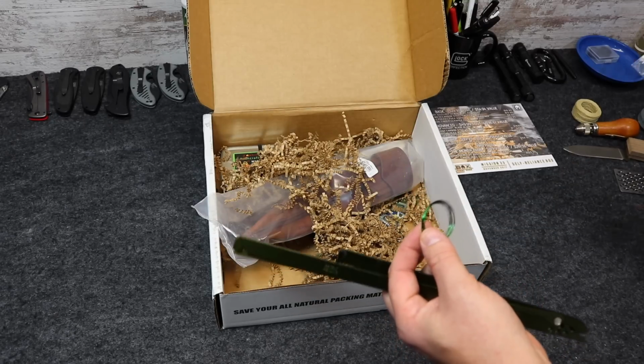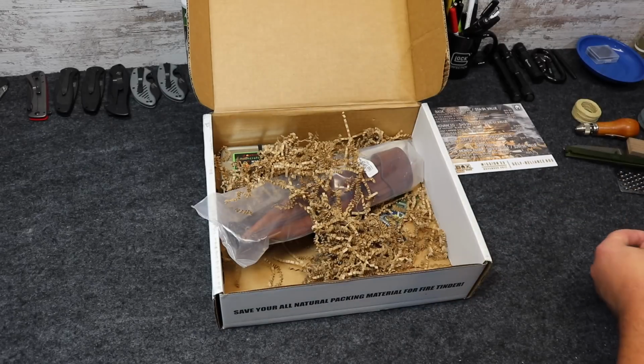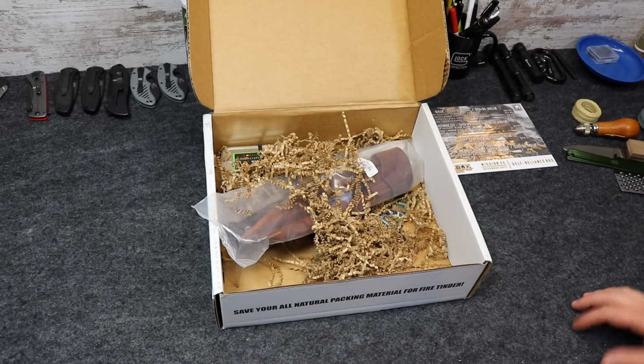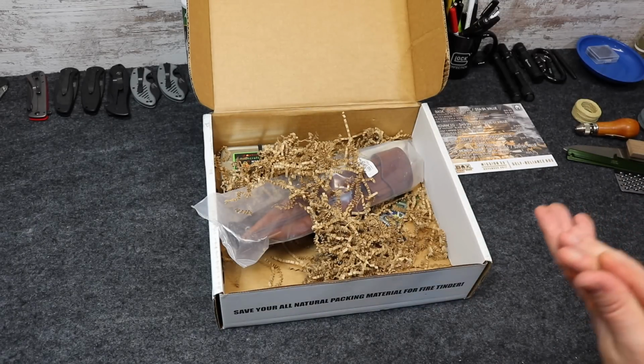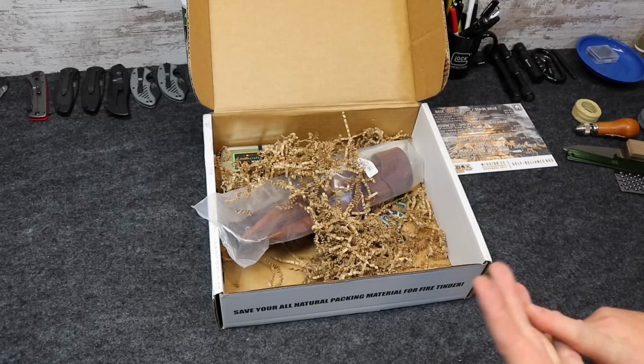Price on that is $14.99. And that is the DF4 Deadfall Trap. That is everything that came in the advanced box. The price on that is $50, and your value was $96.61. That included the knife and the Deadfall Trap.